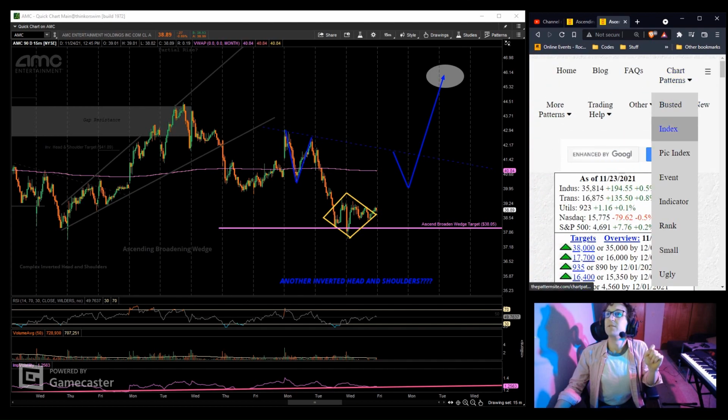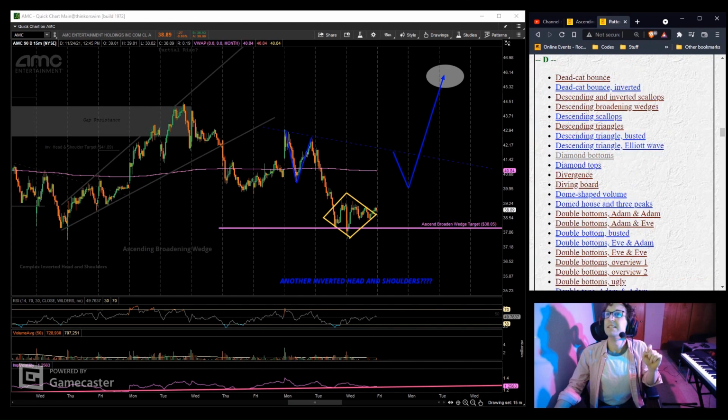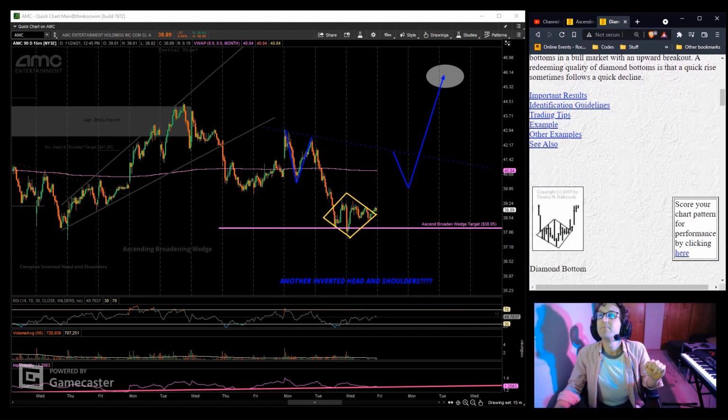So chart pattern, let's go to index, go to D, diamond bottoms, here we go. Diamonds are as tough to spot as night crawlers in the grass on a summer night. Most often you'll find diamond bottoms in a bull market with an upward breakout. Okay. A redeeming quality of diamond bottoms is that a quick rise sometimes follows a quick decline. Okay, whatever. Hey, that's gotta be what that is.